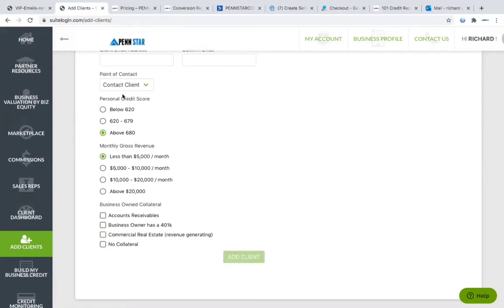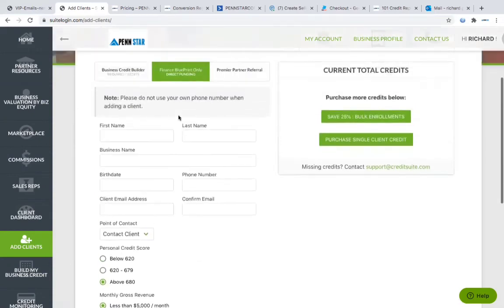So each one of these things that we click on here will give you different types of credit, financing, loans, or options. Accounts receivable: if you have a merchant account, you're receiving payments through credit cards and you have monthly subscriptions, then you can get different financing for that. If you have a 401k, you can use that as collateral and get financing for that. You have commercial real estate with equity that's generating revenue right now, you can get different financing for that. So we have a ton of different options, and this part is all free.